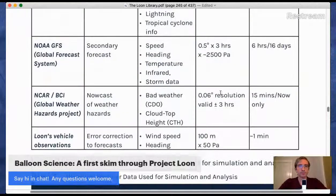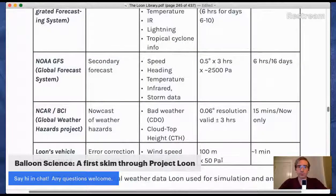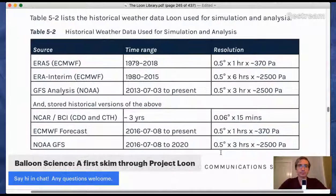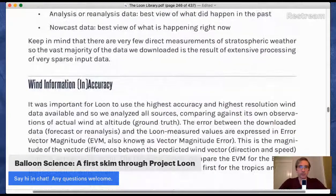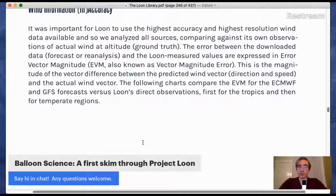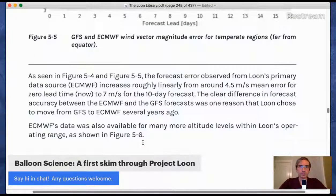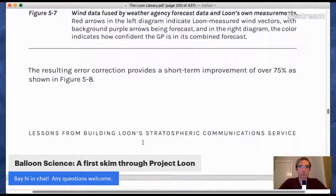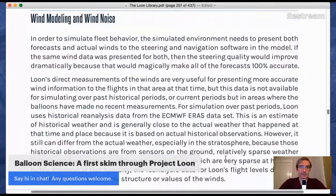This is a good summary here of the weather models available. This is showing Loon's observations from the vehicle were the most accurate to 100 meters wind speed. However, the Loon vehicles weren't often ahead of where they needed data, but I don't fully understand how all this was implemented from the balloons' data collection, so that will be interesting to dive into another time. Wind data fused: weather agency plus Loon's data gives you a negotiated agreement output.